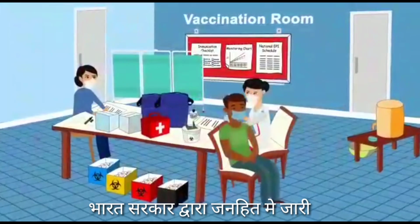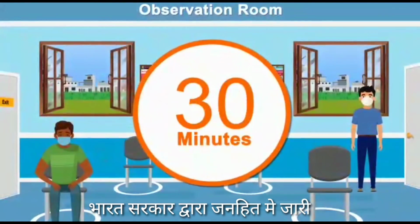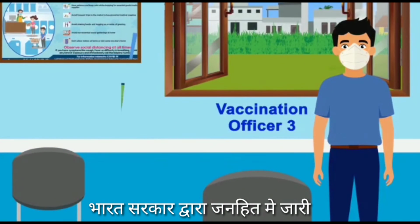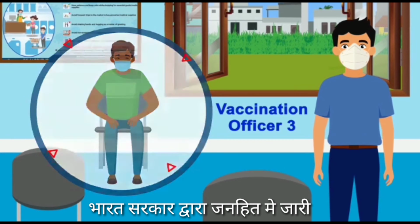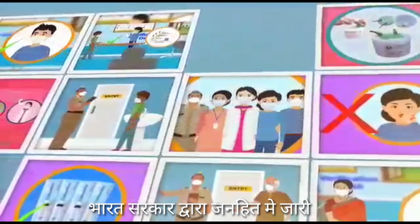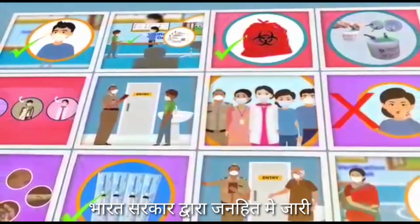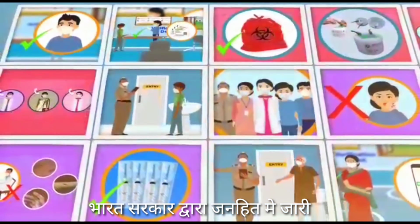Once the vaccination is done, the beneficiary will wait in the observation room for 30 minutes. One vaccination officer will be positioned here to oversee the vaccinated persons. They will look for any adverse events and immediately inform the vaccinator officer for AEFI management. Only by following all these important steps and guidelines, we can make sure these vaccination session sites run smoothly and protect both the vaccination officers and beneficiaries from the risk of COVID-19 infection.